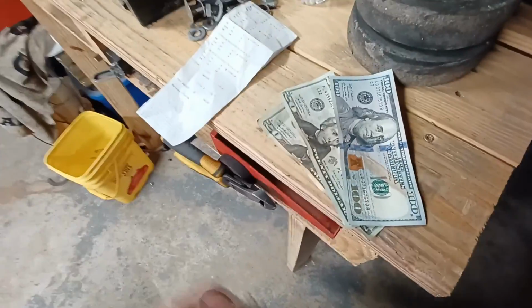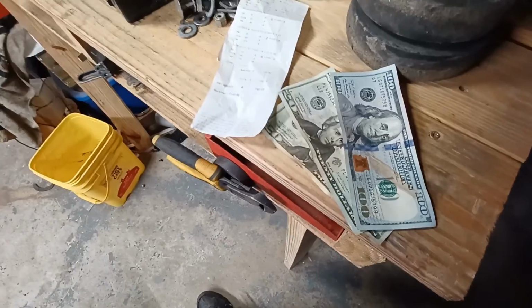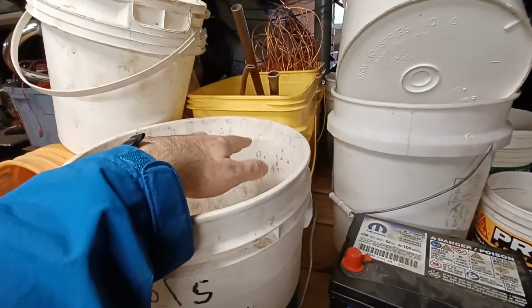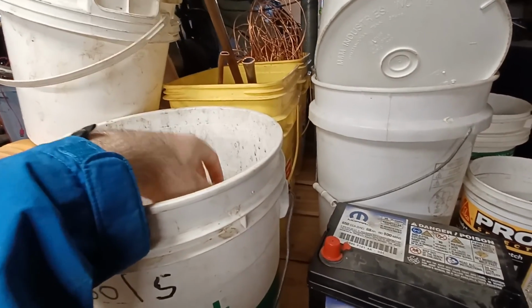Not bad. Obviously, split that with James, so 70 a piece, not bad. Probably could have took the battery in, didn't take the battery in, not worried about it. Didn't take any of the copper or any of that in. It actually ended up dropping, like you saw with the shred.